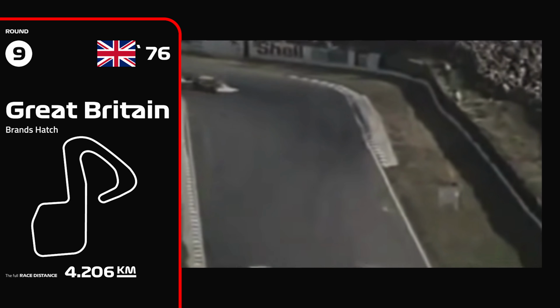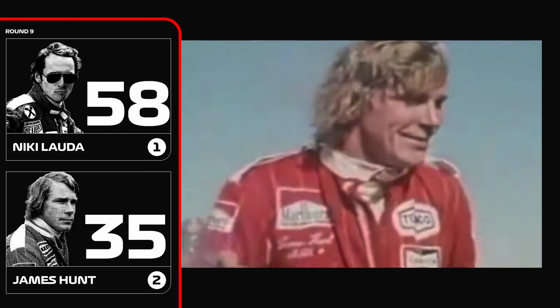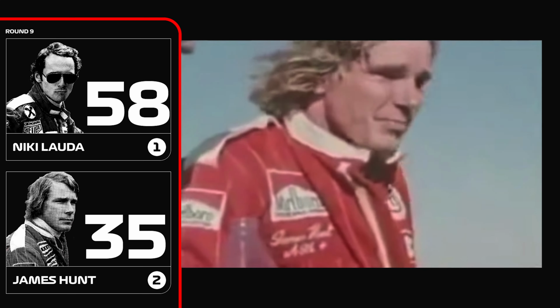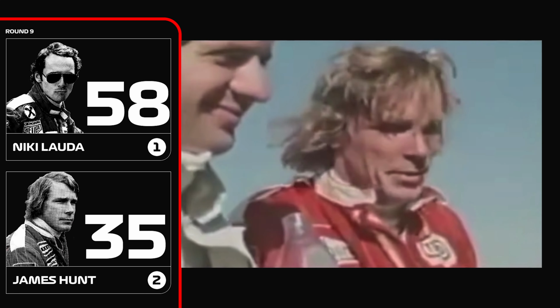But after the finish, Ferrari filed a protest against the use of the spare car by Hunt, as he didn't complete the first lap and didn't have the right to go to the restart. But local stewards refused to disqualify Hunt. However, Ferrari insisted on their own, and the case was referred to the FIA. The result of the meeting will be known later, after the race in Italy.